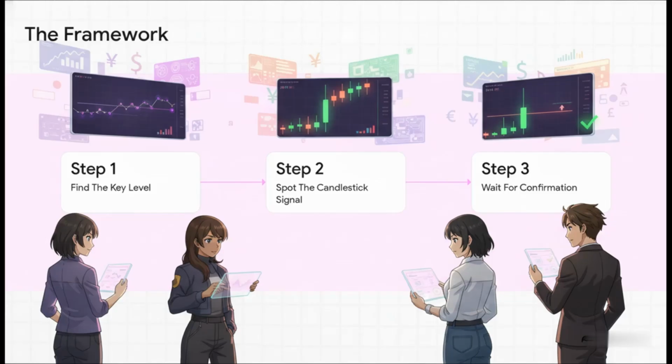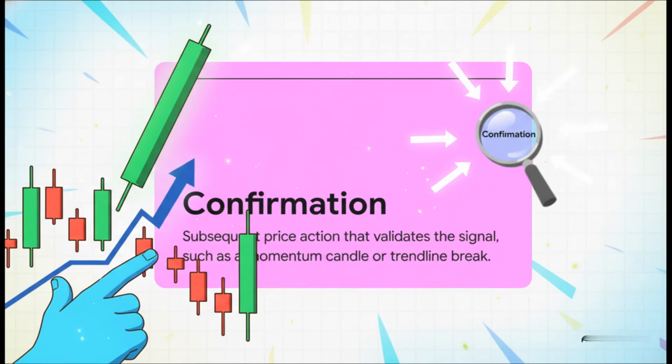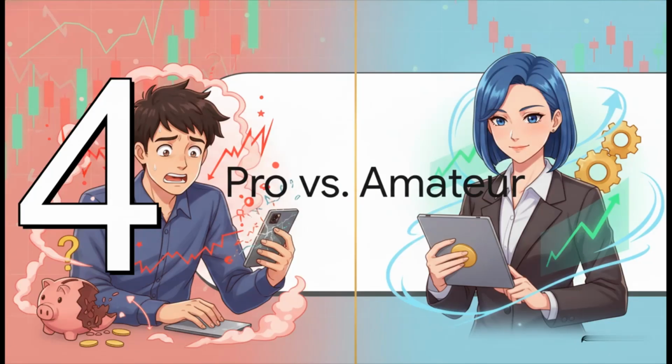That's your clue. But then comes step 3, the absolute game changer that almost everyone skips. You have to wait for confirmation. So what the heck is confirmation? Well, think of it as proof. It's the market showing you that real buyers or sellers are actually stepping in. It's the follow-through. This could be a big, strong candle moving in your direction, or maybe price breaks a little mini trend line. It's the market tipping its hand, basically saying, okay, that signal you saw, yeah, that was for real.